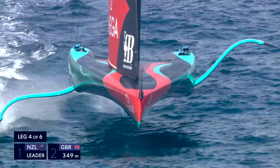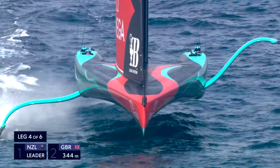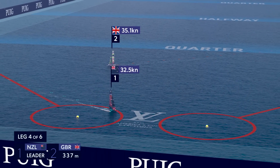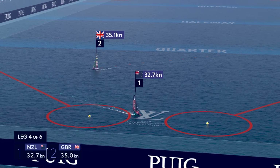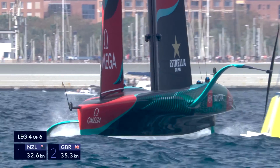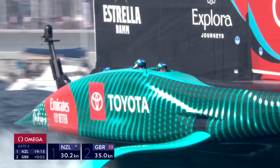Approaching the bottom gate to complete leg number 4. Emirates Team New Zealand have been in control since the start. The penalty that was forced upon INEOS Britannia has been a hard one. But there are no friends in this. They're friends off the water, but when on the water, they are rivals.